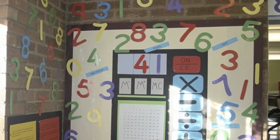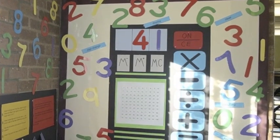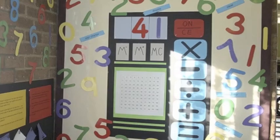Ask estimation questions. Use the room to create mental math problems on the fly. Students won't even realize that they are solving problems and developing their computational fluency. Balanced math in action.